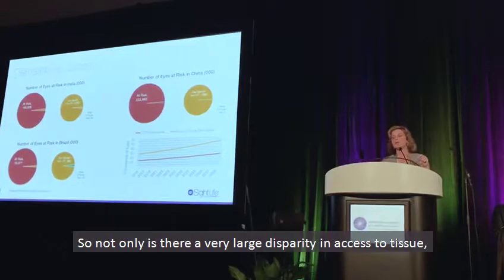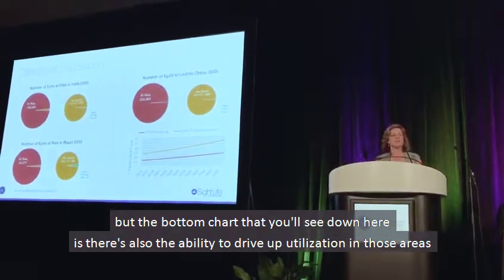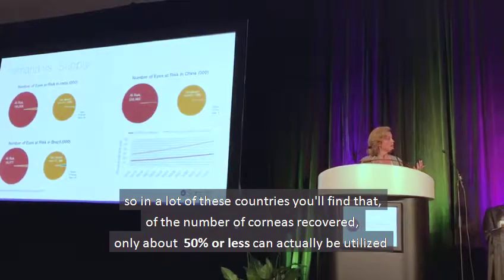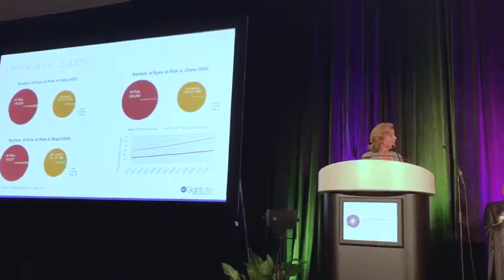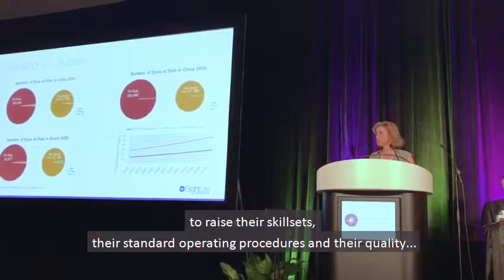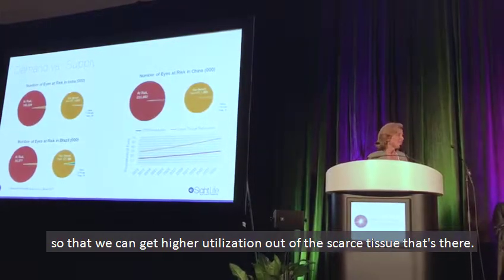2016. So not only is there a very large disparity in access to tissue, but the bottom chart that you'll see down here is there's also the ability to drive up utilization in those areas. So in a lot of these countries, you'll find that of the number of corneas recovered, only about 50% or less can actually be utilized. So there's a very large opportunity to work to train eye bank professionals in developing countries to raise their skill sets, their standard operating procedures, and their quality, so we can get higher utilization out of the scarce tissue that's there.